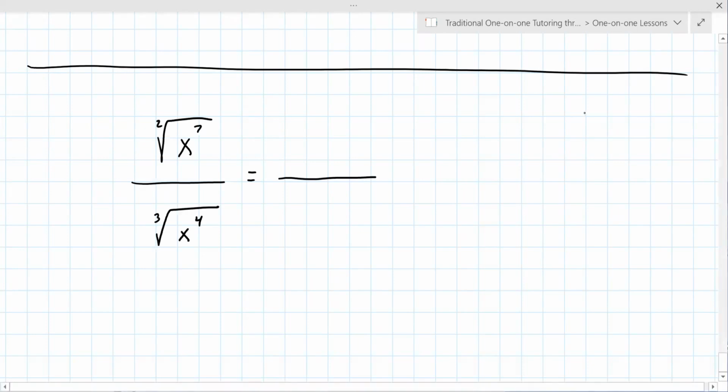I got x to the, so I got 3 remainder 1 when you divide it. x to the 3rd times, how do you say it? The square root of x, or 2 root x. So with the square roots, with the 2, you just say square root like that. Good. Now in the bottom, if you do the same thing, you would say, okay, 4 divided by 3 is 1 with a remainder of 1. So that becomes x cube root of x, like that. Okay. Unfortunately, there's no way this would be the final answer.